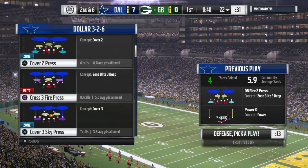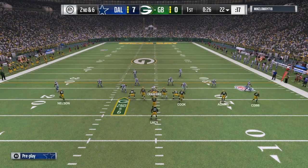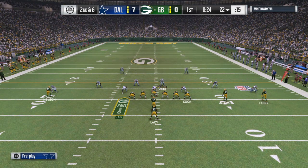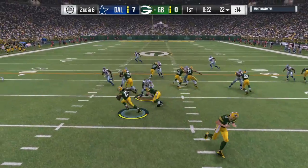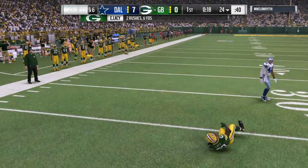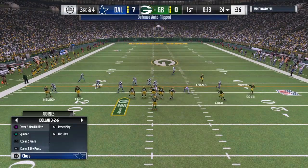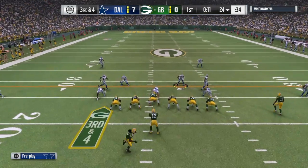Randall Cobb, very good at wideout. Went to college to be a quarterback. Discovered his talents couldn't be limited to one position. He's a 1,000-yard receiver every year for his quarterback. Again, it's Lacy. And a short gain there as he'll get it up only to about the 24. 2 yards the gain there, and now they're left with a 3rd and about 4 for a first.